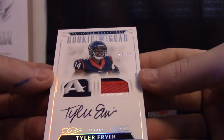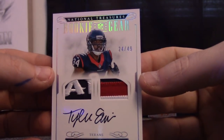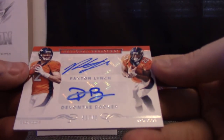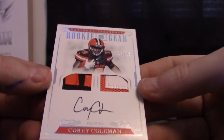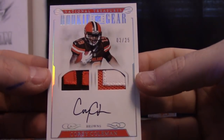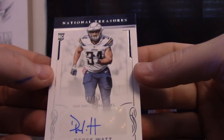Tyler Irvin, rookie gear, dual patch autograph, 24 of 49. Dual autograph. This one is Devontae Booker, Paxton Lynch, 41 of 49 for the Broncos. Just talking about him getting traded. Corey Coleman, dual patch autograph, 3 of 25. Some nice chunks in there, too. And the last one, Derek Watt, 43 of 99 for the Chargers.